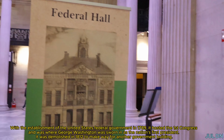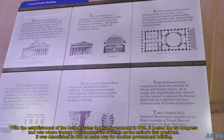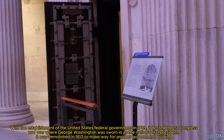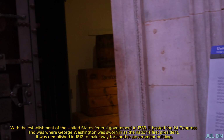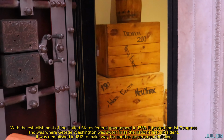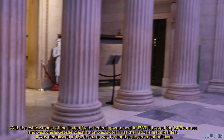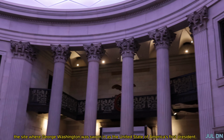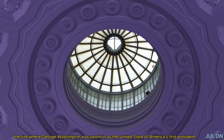With the establishment of the United States federal government in 1789, it hosted the first Congress and was where George Washington was sworn in as the nation's first president. It was demolished in 1812 to make way for another government building. You heard that right, this is the site where George Washington was sworn in as the nation's first president.